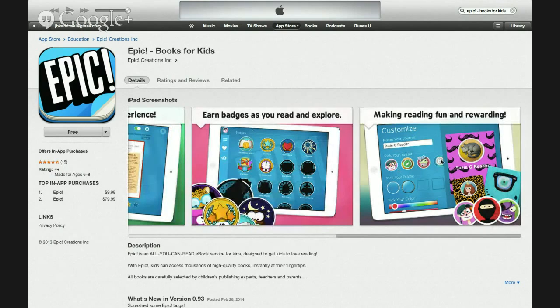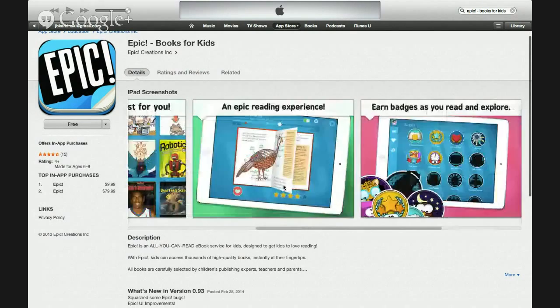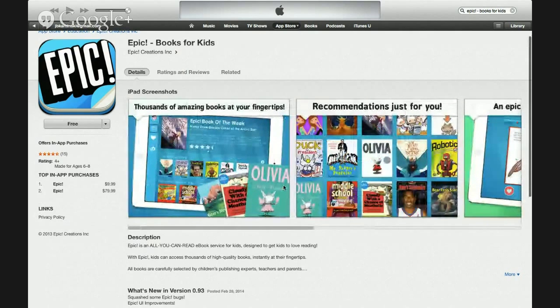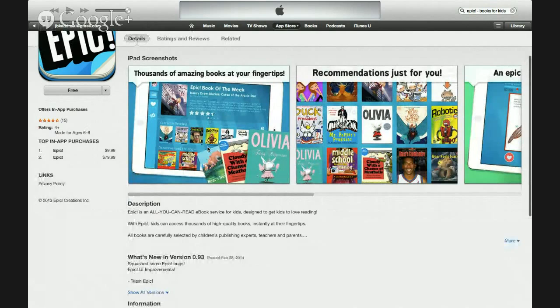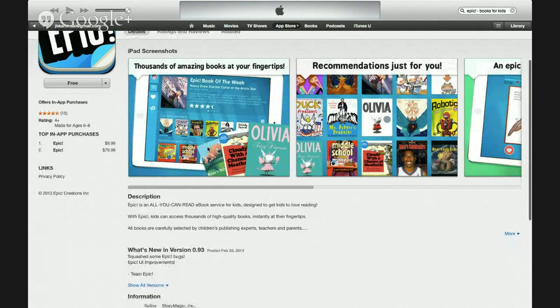They can pick their own avatar, their own little frame, so that it makes their reading fun and rewarding for them. So just a really, really cool tool, and some great books that are on here. Cloudy with a Chance of Meatballs, Olivia. So you get to choose whatever level your child is reading at and set them up with these books for them to be able to read. So very cool tool.